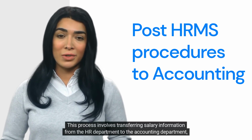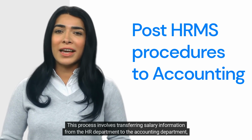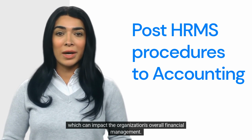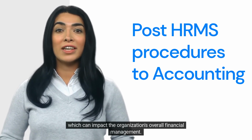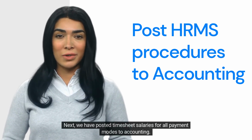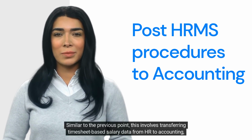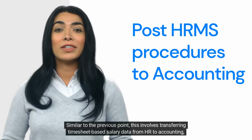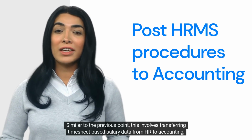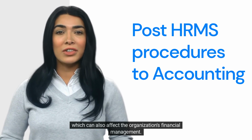This process involves transferring salary information from the HR department to the accounting department, which can impact the organization's overall financial management. Next, we have posted timesheet salaries for all payment modes to accounting. Similar to the previous point, this involves transferring timesheet-based salary data from HR to accounting, which can also affect the organization's financial management.